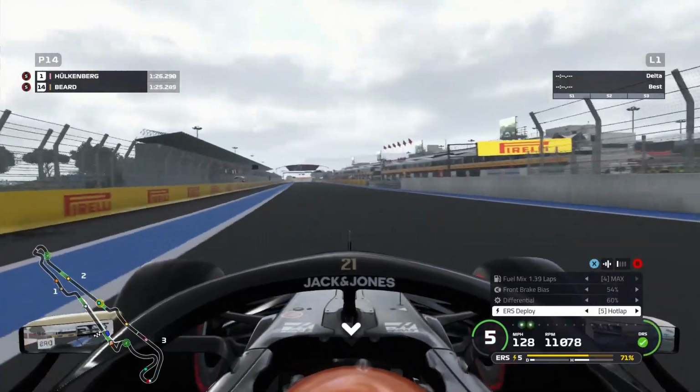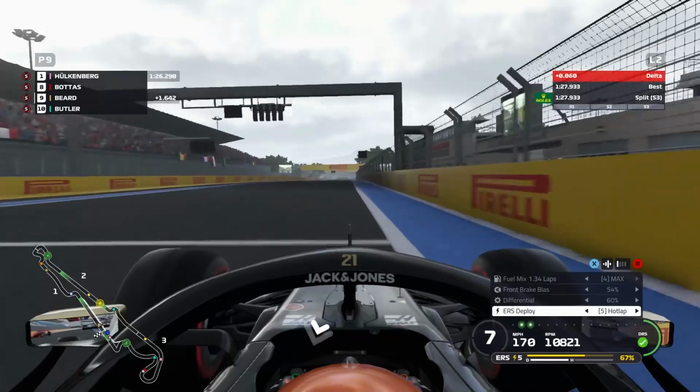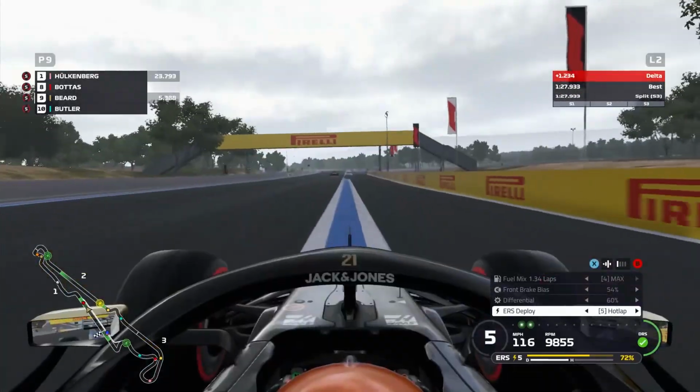But going into Q2, you can see we're having a bit of a scrappy end to our first flying run there. 1 minute 27.9 though. We do sneak once again back into the 27s here.